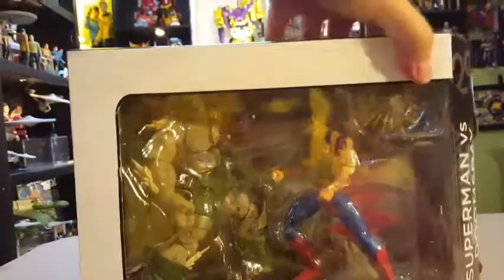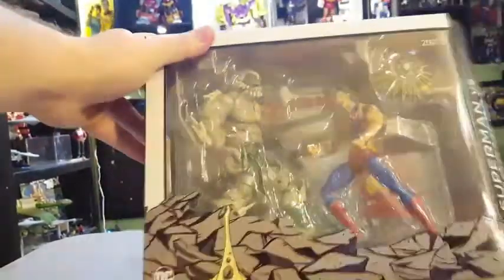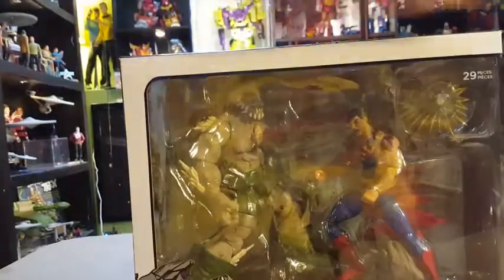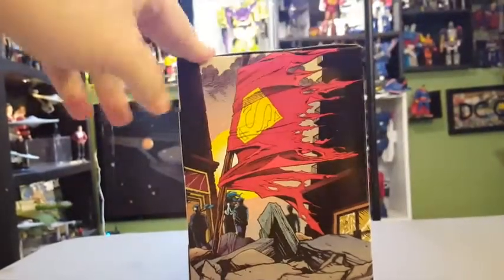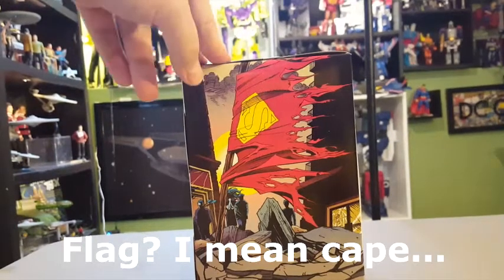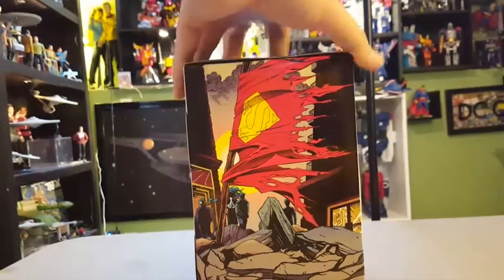Now there is a slip cover on this guy that comes off, and you get a little bit more detail on it, if I can actually get it off. There it is. So you get some rubble and some debris there. You get to see the characters a little bit better, the action figures. Some more debris. There's the back, and then this is probably the coolest part, with Superman's flag hanging off there. Such a great iconic comic book from the early 90s. Yeah, I just can't. It's pretty cool.